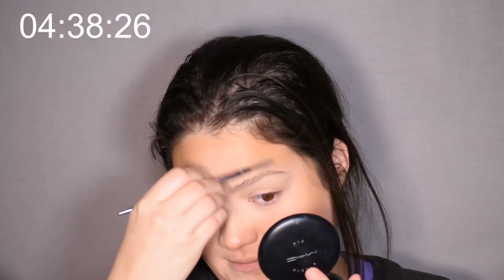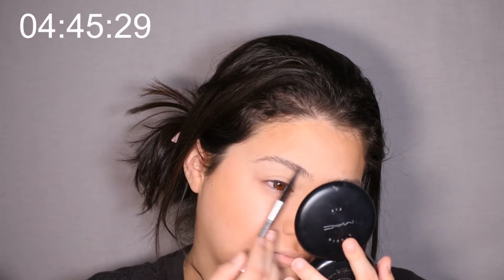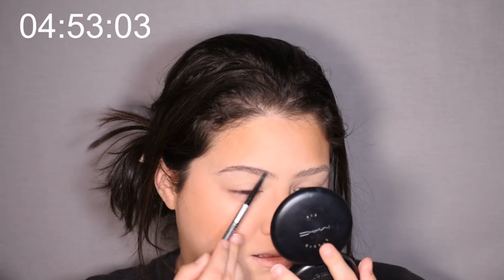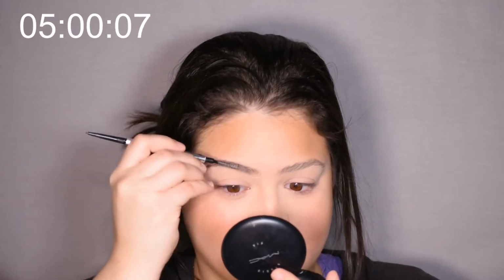Eyebrows, where are my eyebrows? Okay, we're gonna do a quick brow because I have spent half my time already. And we're just sort of filling in gaps. We're not really looking to shape anything. Brows are the most tedious, but they are also what frame the face. So if you don't feel like you need to do it, don't, but I certainly can't skip my brow day.